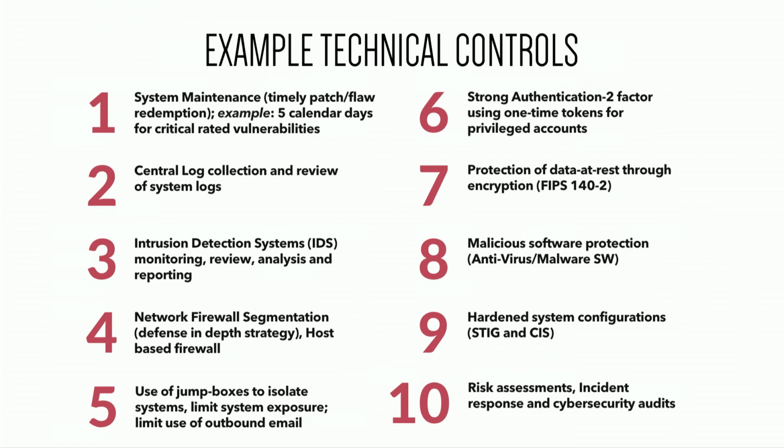Data at rest encryption, running AV and malware protection. We also harden our OS, so we remove a lot of the unnecessary services and ports that you don't need on the systems. We block them. And then annually, you have to perform audits, a cybersecurity audit, and your risk assessment. So this is the reality of what you have to do when you're dealing with sensitive information.